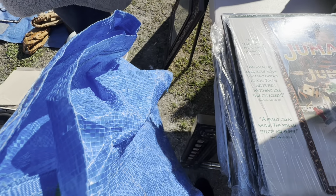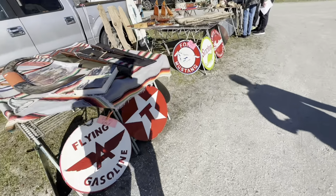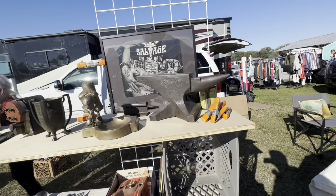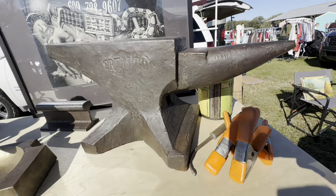$25. Yeah, it's $180, man. I looked it up online already. What? $25. Huh? That was my hunting boots.